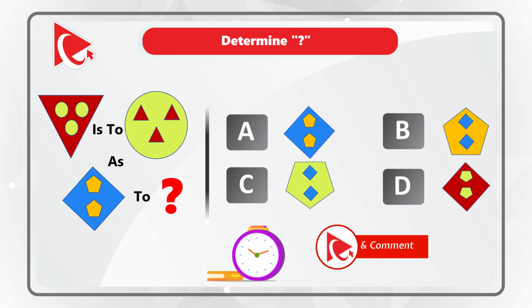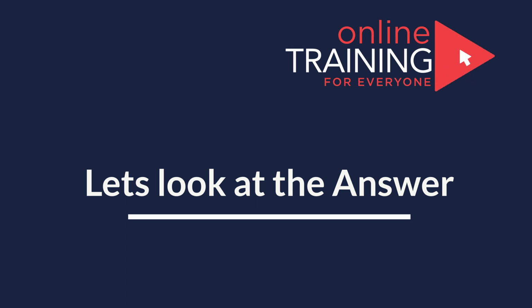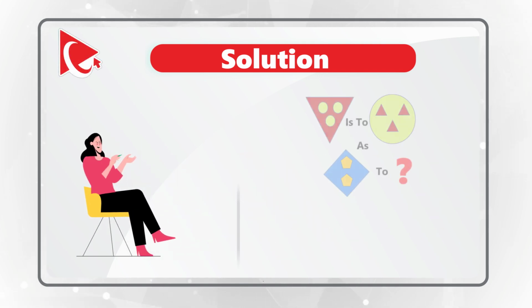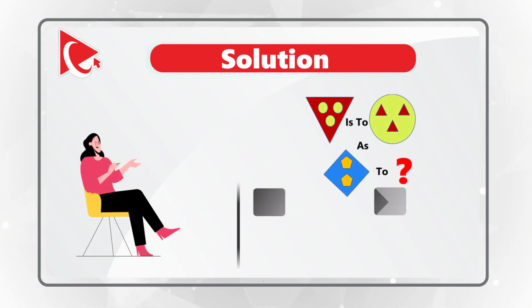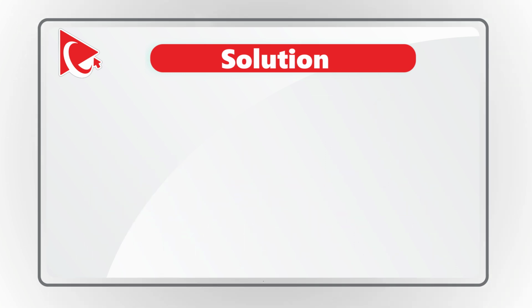Have you tried solving it? Were you successful? Let's move forward so we can get to the correct solution together. To determine the correct answer in this case, and in a lot of other cases, you need to look for patterns. And the pattern in this particular case is that to build the relationship, inside shape becomes outside shapes, preserving the number of the inside to outside shapes ratio.